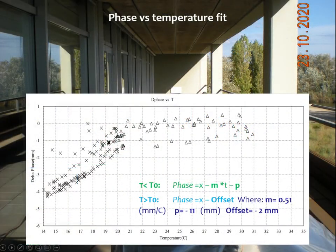A data acquisition was carried out at close range to estimate the relationship between the phase response of the active reflector and the temperature variation. This curve will be used to correct a posteriori the acquired phase data.